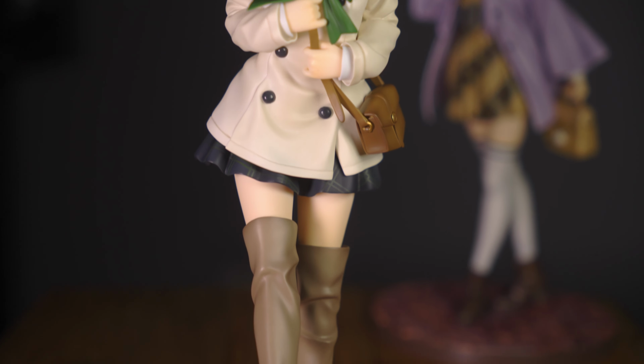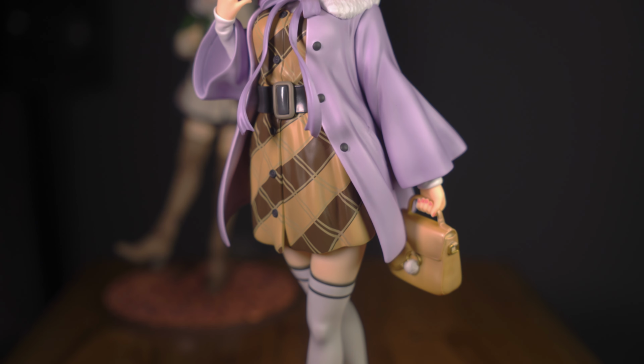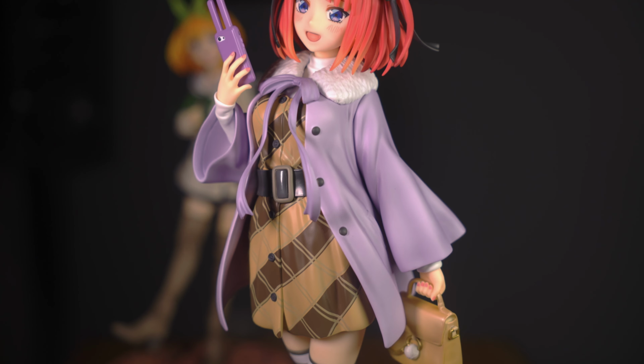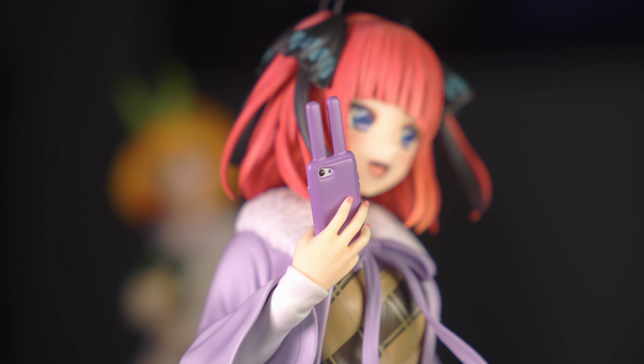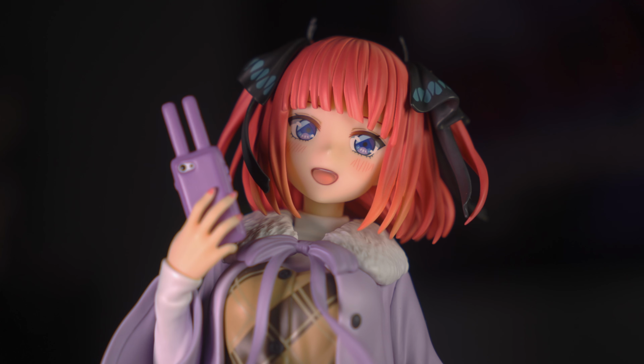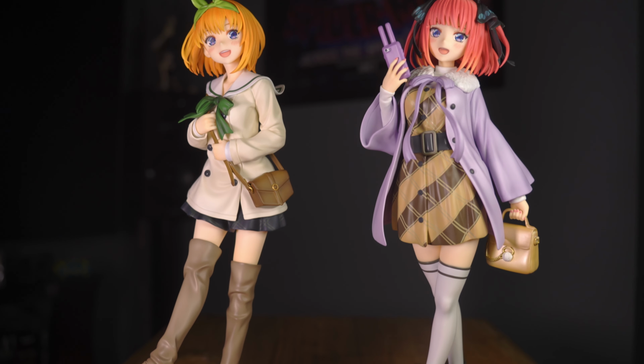I'm not sure which one I actually like better. I'm leaning more towards the Yotsuba one, but I think that's my bias playing a role in that decision because I just like Yotsuba better as a character. But Nino's fit is super cute as well. In fact, I just had my wife in here just to figure out which one she liked the most, and she did say she liked Nino's fit a little bit more. I think that's because of her purple jacket with this cute little bow holding it together in the middle. Definitely adorable. I do like the overall color scheme she has going on as well, but I don't know, it's just something about this simple outfit that Yotsuba has on with these thigh-high boots that just speaks to me. So overall, great figures, great value.